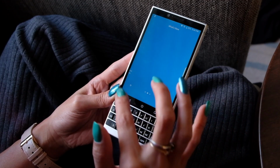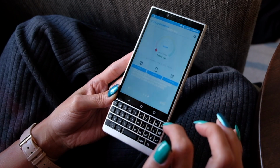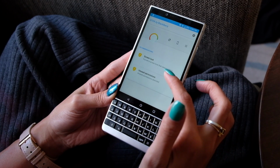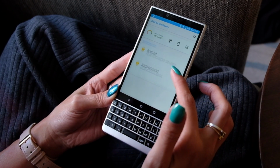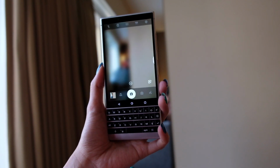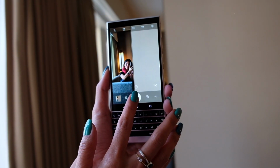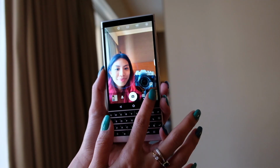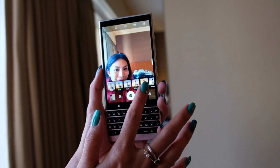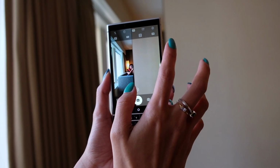Another thing to note is that Blackberries are very secure. It even has a built-in app which allows you to check permissions for each app so you can see what's going on your phone. The Key2 has very basic cameras. It has a zoom, but to my horror, there's no beauty mode at all. Despite this, picture quality is actually pretty decent.